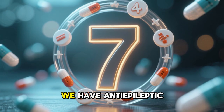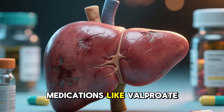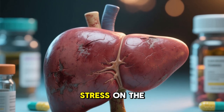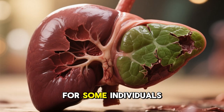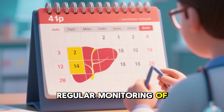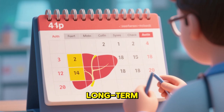At number 7, we have anti-epileptic drugs, used to control seizures. Medications like valproate and phenytoin are essential for many people, but they can put chronic stress on the liver over time. For some individuals, this can lead to significant liver damage. Regular monitoring of liver function is a standard part of care for patients taking these medications long-term.